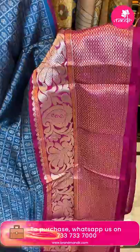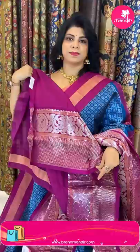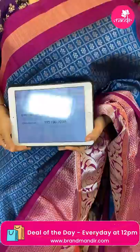And this is the pallu which is in contrast. Cross checks with florals, half florals. And here peacock border, big peacock's border. With copper zari. Yeah, blouse is contrast, plain with border. Very big border. And the pricing and details of this beautiful saree is 8,775. CT164 is the code. Very pretty. Next saree.